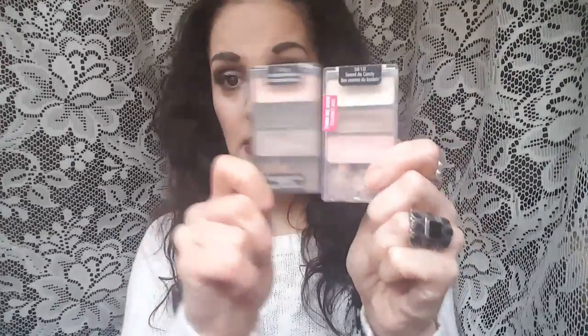and I don't know why I stopped using it. I also wanted to mention, because I'm wearing it today, and it's not just going to be palettes, it's also going to be these guys, as far as trios. These are the Wet n Wild trios. I have mine as Sweetest Candy and Silent Treatment, which I'm wearing on my eyes today.